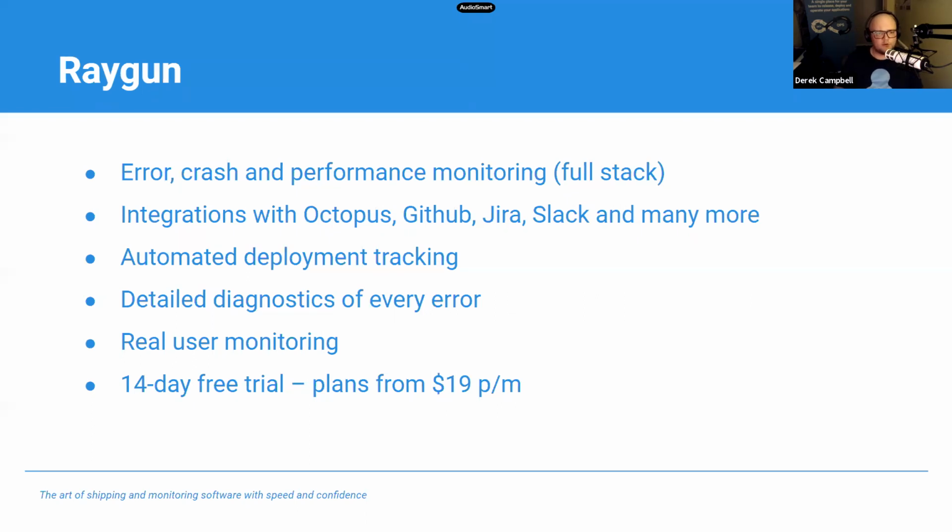I mentioned earlier on that we've got our cloud product. We actually use Octopus to deploy Octopus, along with some other technologies such as Terraform. I think that's really cool.